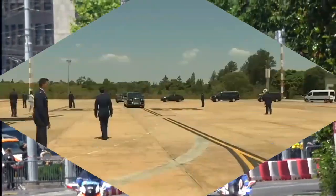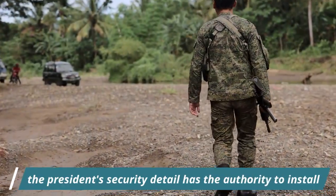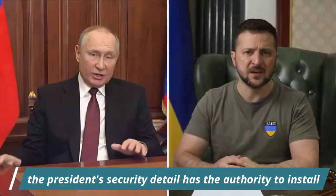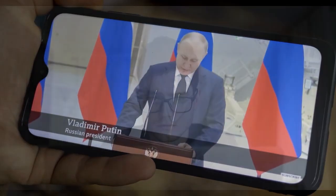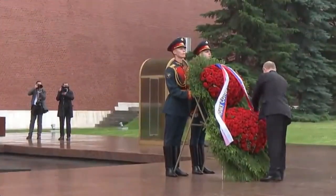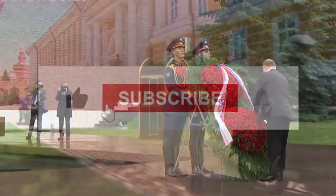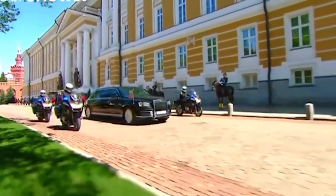Those of you who are concerned about privacy should know that according to Russian law, the president's security detail has the authority to install and use tapping hardware and software of any kind, as well as to conduct body searches, have access to any building and organization, or seize any vehicle, if any of these things are required to ensure the president's safety. Nevertheless, the seizure of civilian automobiles is only permitted in extreme conditions, and there are no official records of even a single instance in which such a circumstance occurred.